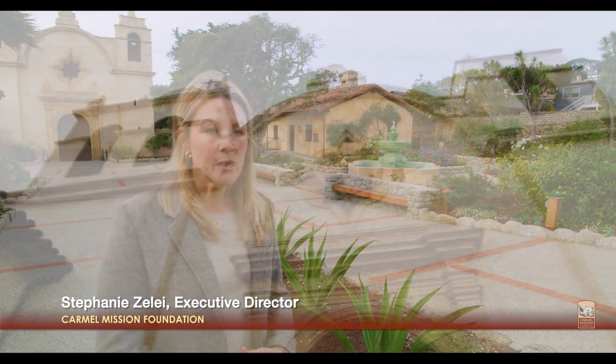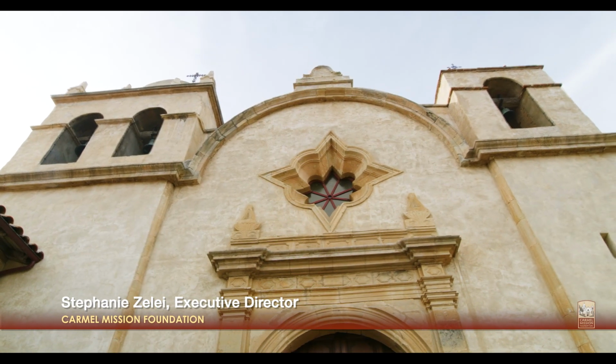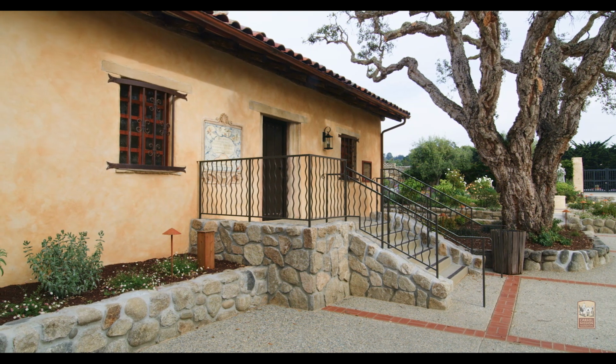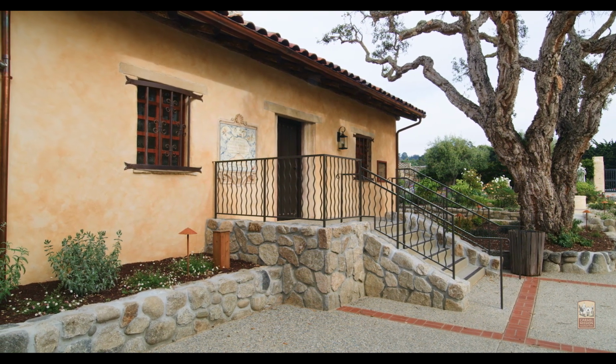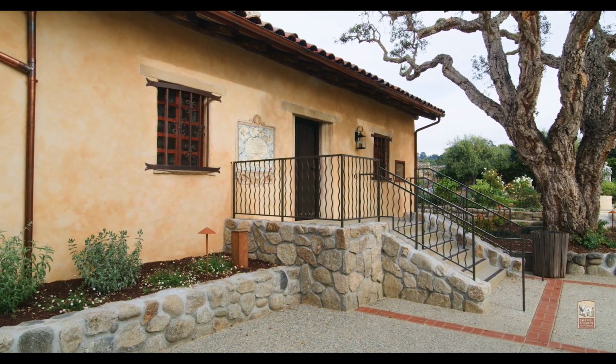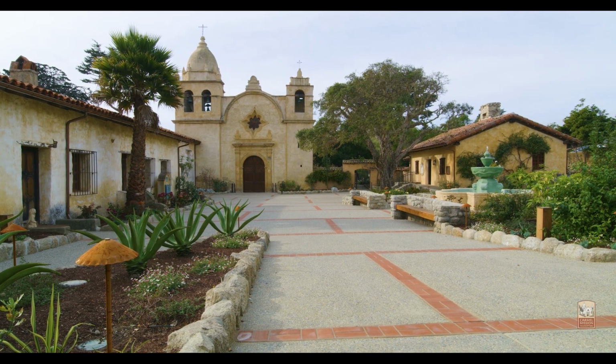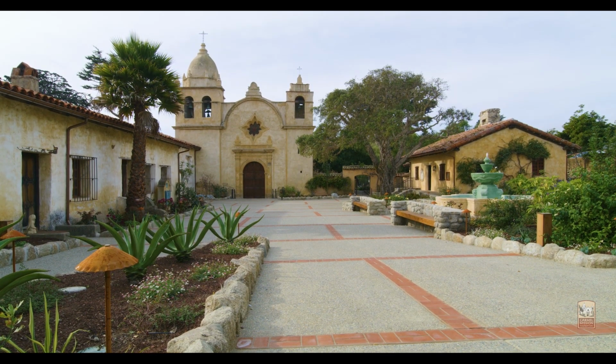What makes this mission unique is the large basilica behind me, built in 1797 from stone, which lasted the test of time. The buildings surrounding it are made of adobe, and without proper preservation and upkeep, they crumbled into ruin. And continual preservation is required to strengthen them so they won't fall to ruin again.